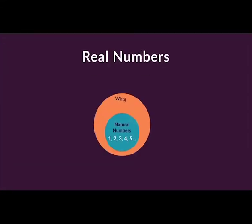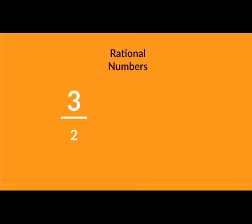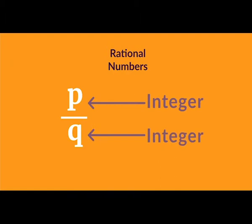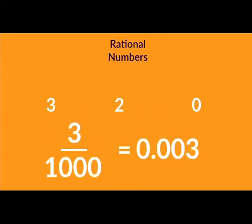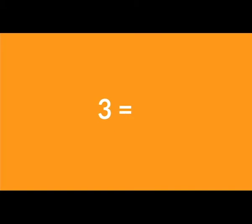So what about fractions and decimals? These are in our next layer of numbers, rational numbers, which include natural numbers, whole numbers, and integers, as well as fractions and decimals. Rational numbers are numbers that can be written as a simple fraction, i.e. as a ratio. More formally, we would say a rational number is a number that can be in the form p over q, where p and q are integers and q is not equal to 0. All fractions are of this form, so fractions are rational numbers. Integers can be written as a fraction by giving them a denominator of 1, so any integer is a rational number. 2 equals 2 over 1, 3 equals 3 over 1, and 0 equals 0 over 1.